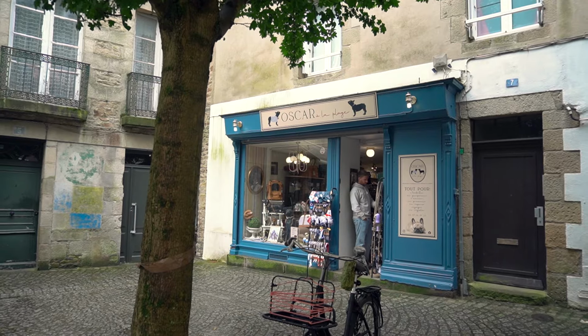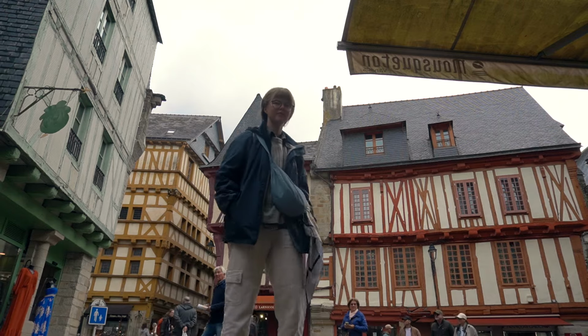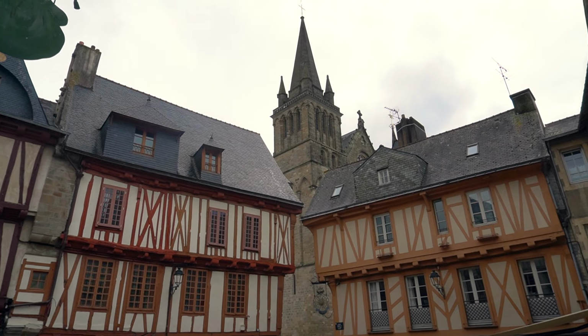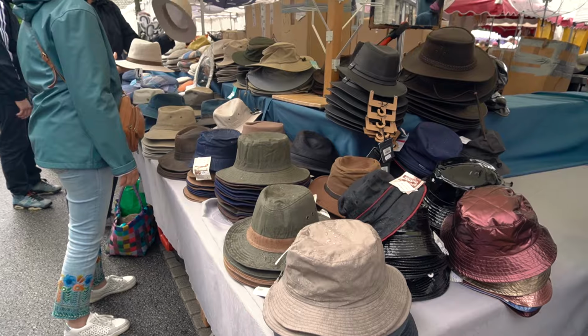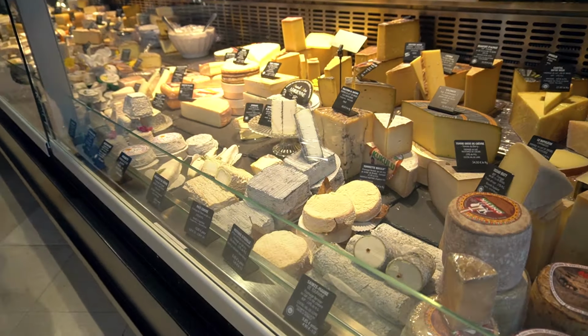It had a lot of cute boutiques and old roads, but mainly it's the half-timbered houses, or timber-framed houses, or Tudor houses. Not only did it have an old-timey cathedral that looked beautiful on the outside and the inside, but it also had a market since it was a Sunday, I think. There were many people looking at things, buying things, and there's also a small permanent market that's probably open every day. I didn't check.